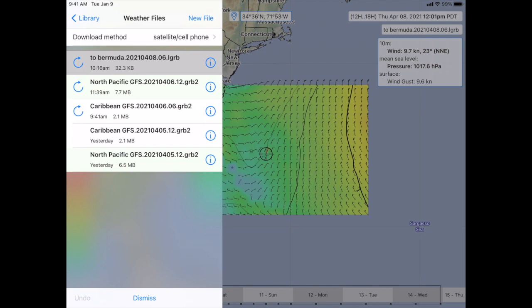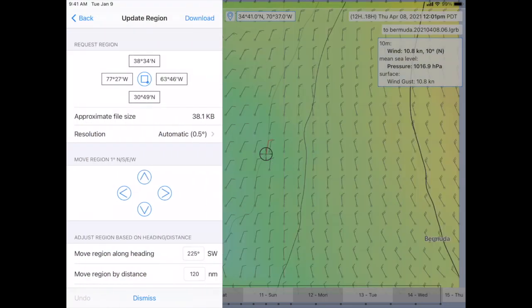This to Bermuda request is the one I want to update. So I'll tap on the update button to the left of that. And the system takes you to this page where you have the option to change the region. Normally when you're offshore, you're moving around, hopefully. So you can update the region or not.